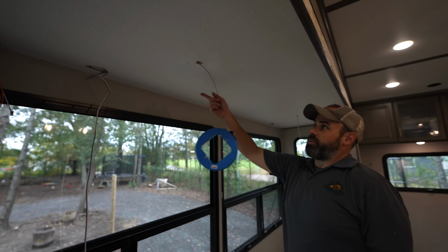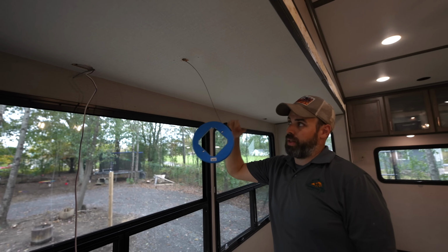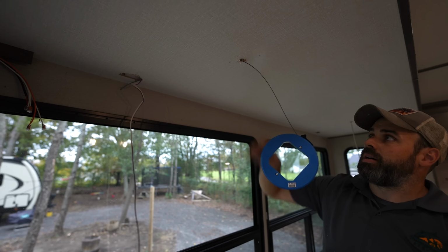So this was one of those things we were trying to figure out, how to get the wire from over there to here. Luckily, using an electrical snake, I was able to push through the styrofoam to here and pull it back through, and then we'll patch these holes up, and we'll have our electrical where we need it.